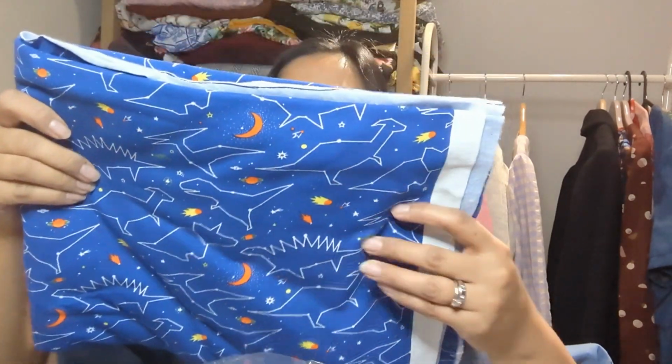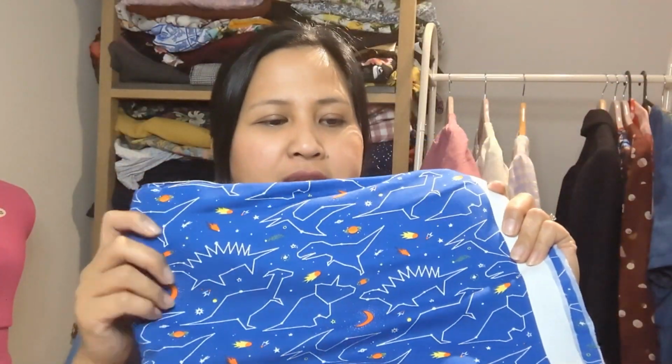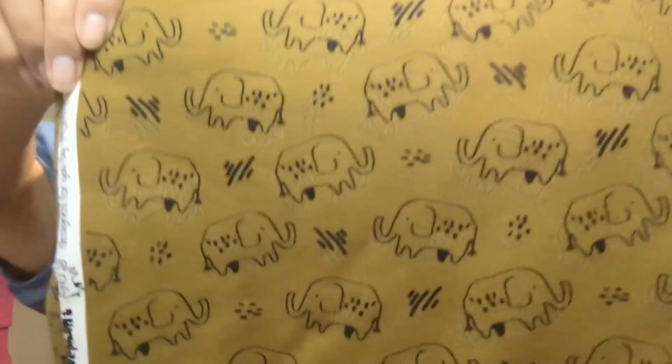But from Pound Fabrics, I bought some fleece back sweatshirting for my son, baby. So I bought this one here, dinosaurs, and I'll show you the fleece back there. I'm planning to make just joggers and jumper sets for him. I've got the contrasting rib in a rust colorway to pick up the orange of the rockets. And then I've also bought this elephant print. It's like a khaki print, and again, that's fleece back sweatshirting.